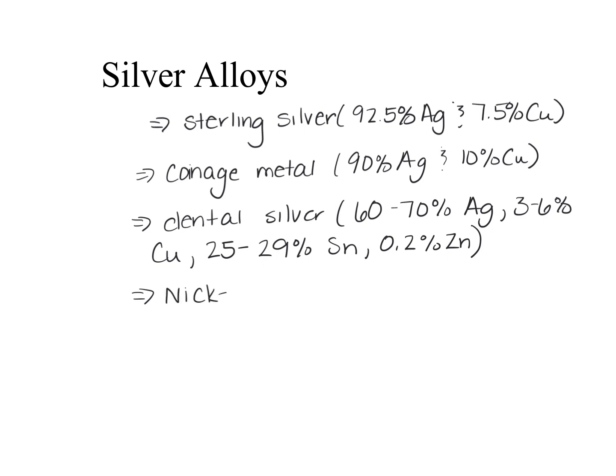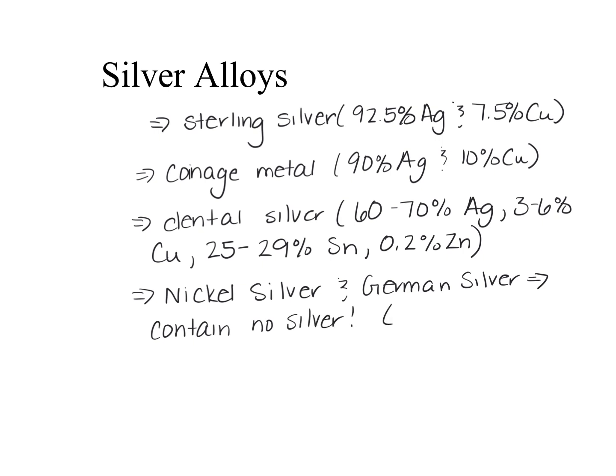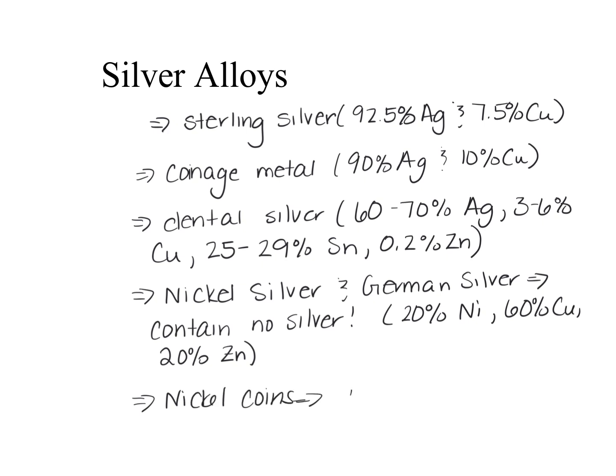You can also have nickel silver and German silver, which is an older term. And just like new gold, these are misnomers. They contain no silver, right? They instead are 20% nickel, 60% copper, and 20% zinc. Right? If you have nickel coins, right, these also contain no silver. Right? So this would be like our nickels. They're 25% nickel and 75% copper.